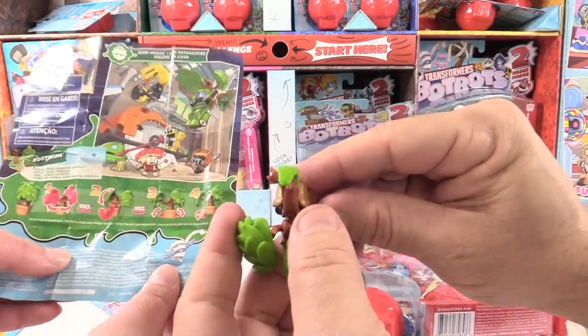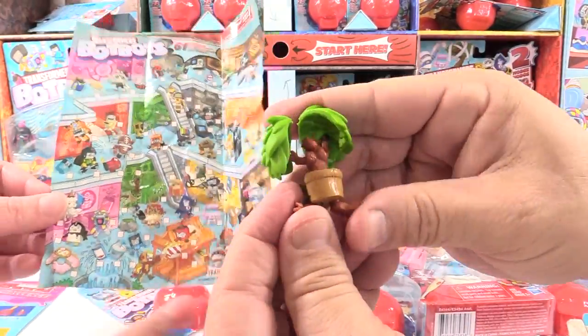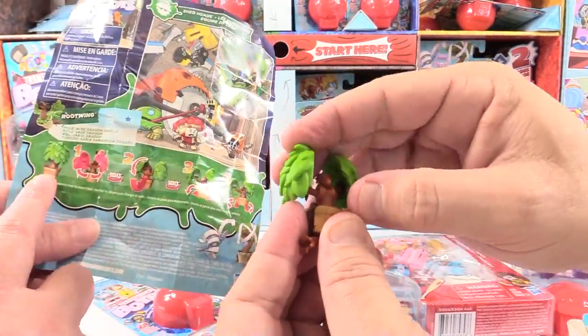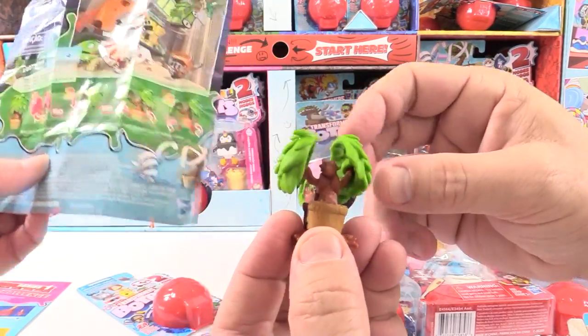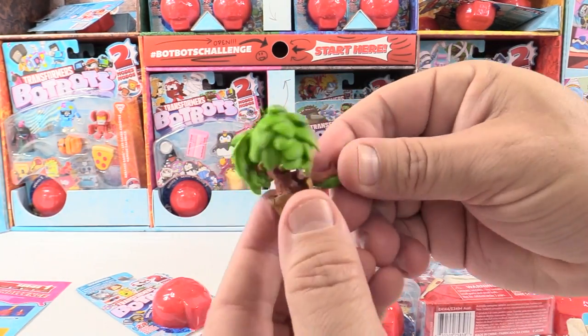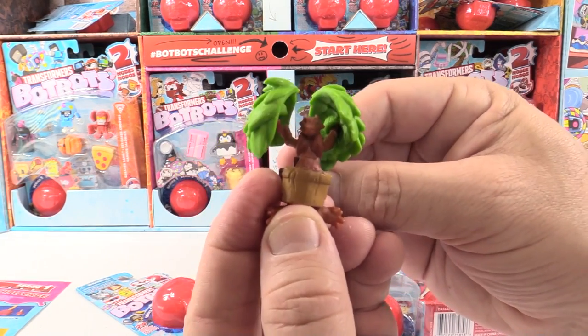So the sheet that came inside has a poster on this side, this is your checklist. There's little boxes down here. You can check off who you got. But this side also tells you the order to transform it. Cool. So he has tree wings or arms. Those are cool. Look at these big feet, little root feet. He's got a tail back here. And there he is. He looks like a little tree dragon.